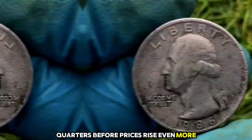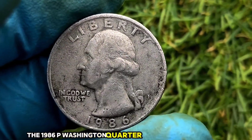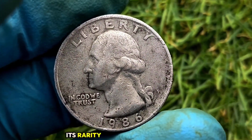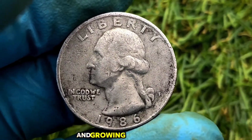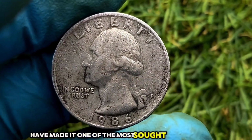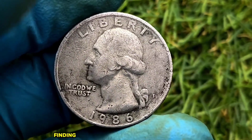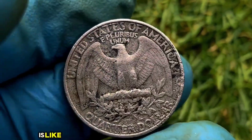The 1986 Washington Quarter isn't just another coin, it's a hidden treasure in the world of numismatics. Its rarity, historical importance, and growing market value have made it one of the most sought-after quarters today. Whether you're a seasoned collector or just starting out, finding a high-grade example of this coin is like striking gold.